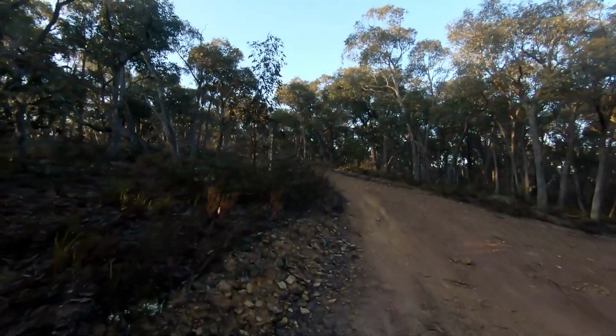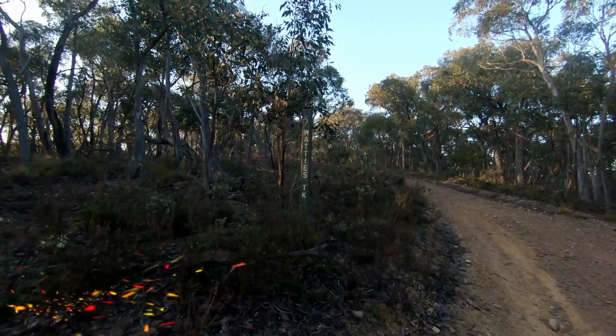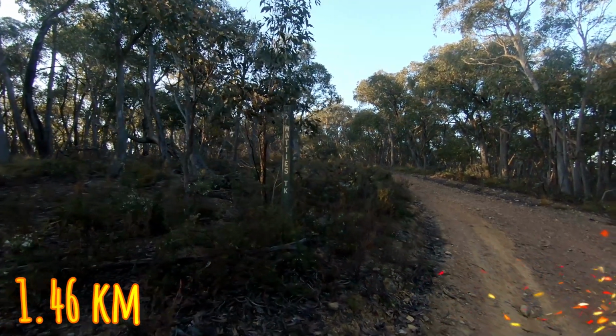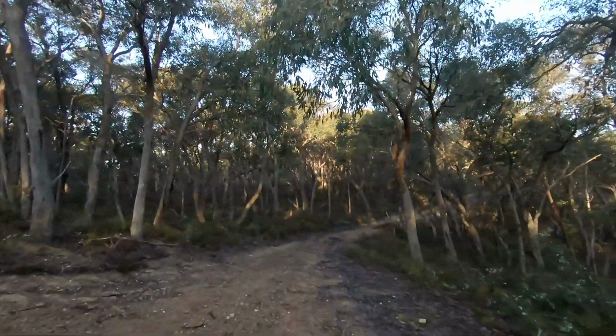So here's Watties Track. That's where we're going to go down. It's only a kilometre from the start of the track anyway. It's not a big walk to here. So off we go. See what we can find.